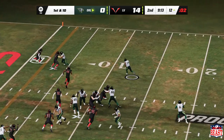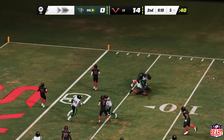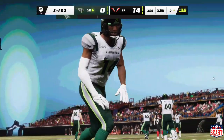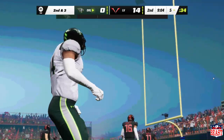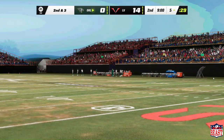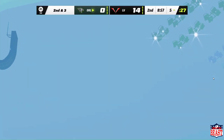Now here's a little touch pass as they tap it quickly to their receiver. And he's going to work this one down to about the 5. And a lot of times these plays, they either go for nothing or they go for big yardage. And here, they got to the outside, turned it upfield, and ended up getting a nice little gain out of it.